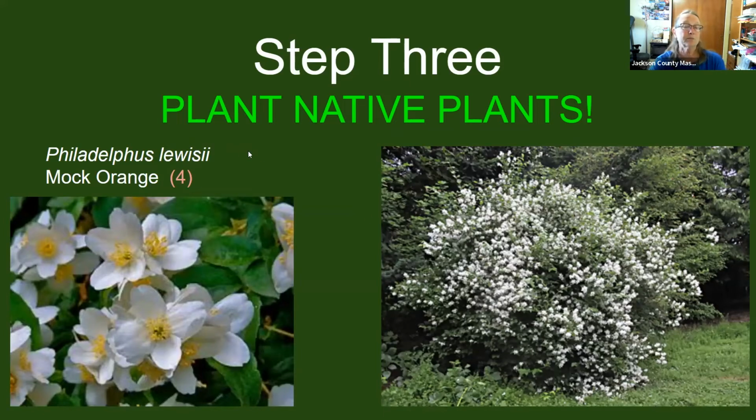So step 3 in the process, after you've removed part of the lawn and you've taken out some of your invasives, then you're going to start planting native plants. So this is called mock orange. It's not the mock orange that the nurseries sell. That's an Asian species. Don't use the common name. Always choose your plants based on the scientific name. Philadelphus lewisii. It's a lovely bush, and it has a beautiful fragrance of oranges. So it's a wonderful landscape bush.